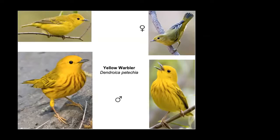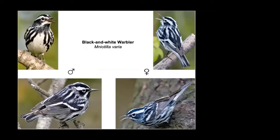And the black and white warbler sounds like a squeaky wheel. Weesy, weesy, weesy, weesy, weesy, weesy. Really striking bird, unusual markings.